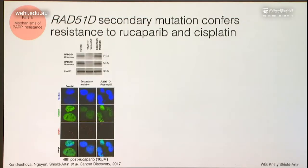We also wanted to model this in vitro, and we used a high-grade serous ovarian cancer cell line. And here we show that a frameshift mutation in RAD51D causes loss of the protein, while with the secondary mutation, you can detect the protein.